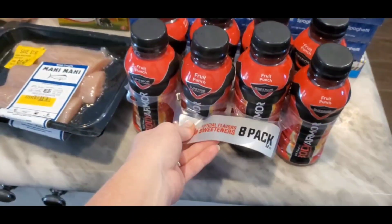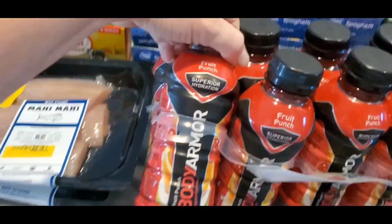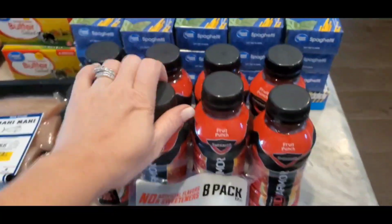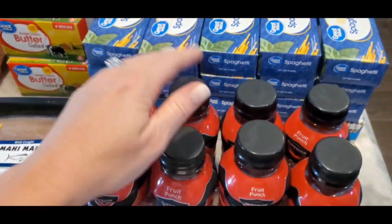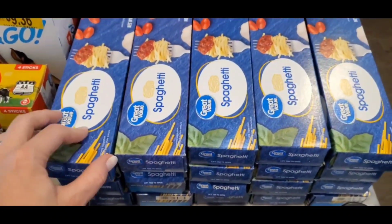We're trying to get away from Gatorade, and so I thought that we would try these. Is that called Body Armor? Body Armor. I don't know. I haven't really read into any of the labels or anything, but apparently Gatorade is horrible for you and for your kids. So, spaghetti.